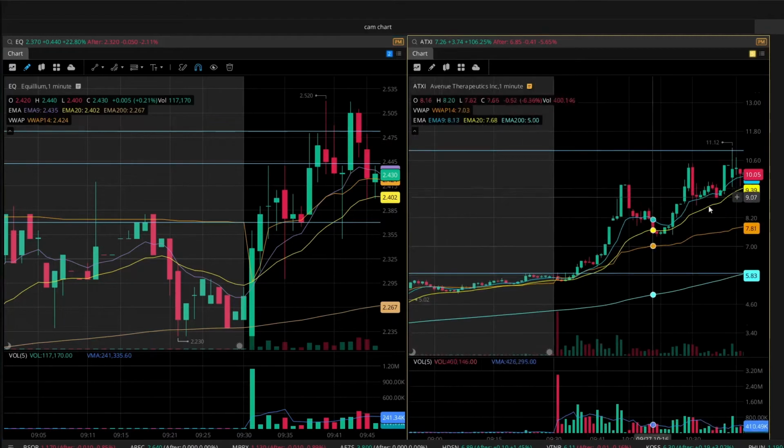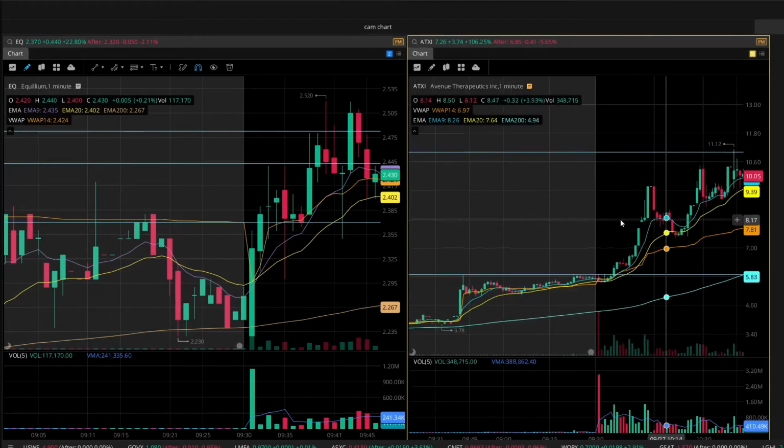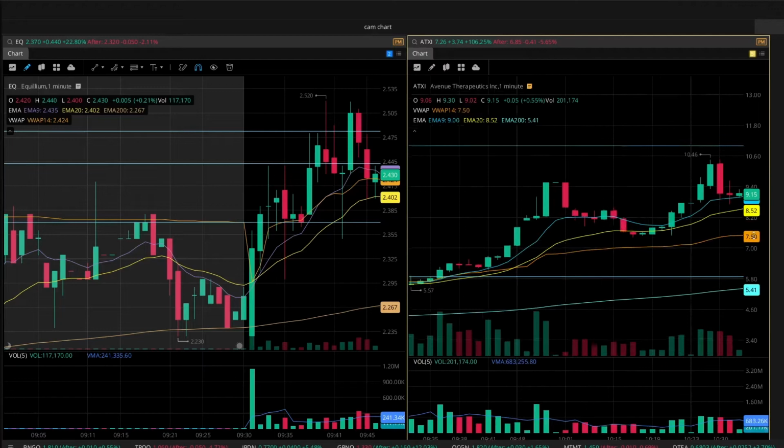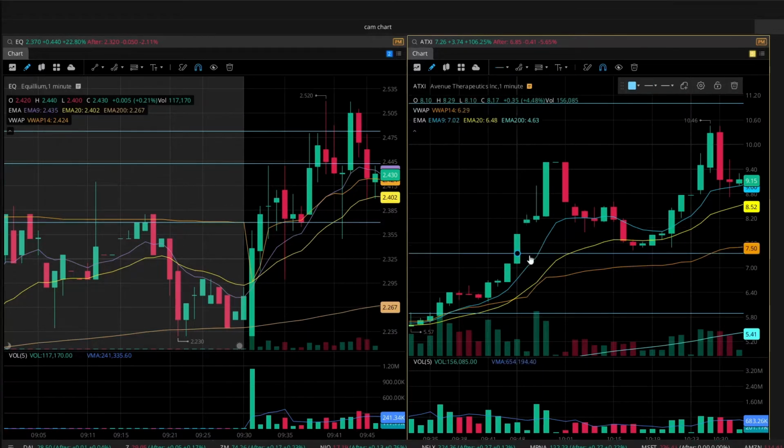And then ATXI started popping up on my scanners. I ended up getting in at market open on this halt level right here. I could only afford 233 shares, but I saw it was very volatile, and I ended up getting in at 7.35 right here. I rode it all the way up to this. It halted, then did this little sideways move right here, and then I ended up selling at 9 exact. So I got that move, which was nice.